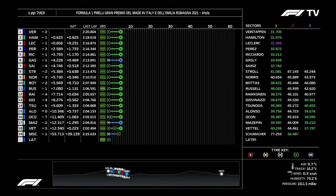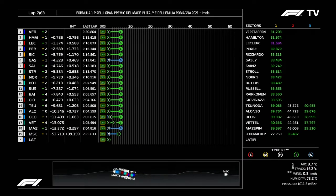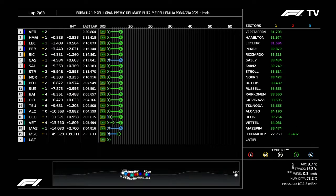And Leclerc looking racy, considering how many dramas he's had. That's absolutely amazing. Having a look up the inside of Lewis Hamilton there. And I do think that front wing damage of Hamilton's will impact even in the wet conditions in terms of his balance and his downforce.